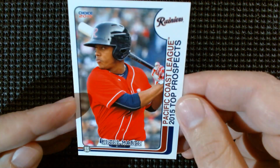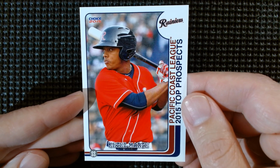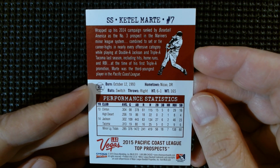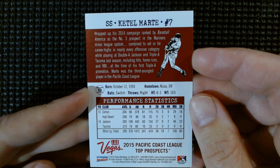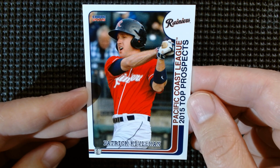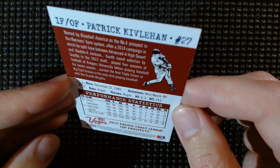Alright, last is Ketel Marte, there we go. Got his autograph somewhere. Tacoma Rainiers. Wish we could have stopped and saw a game when we were going through Tacoma, coming back from Seattle to Portland, back down here. Nezio, Dominican Republic. That would have been nice to knock off another AAA stadium. And to end it off, Patrick Kivlahan. Patrick with the Tacoma there. And that's West Nyack, New York. Nyack.